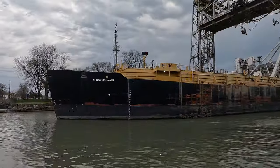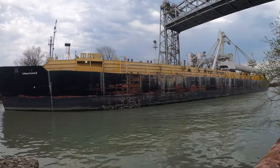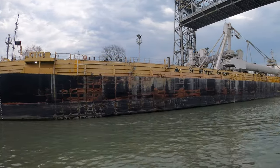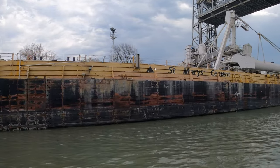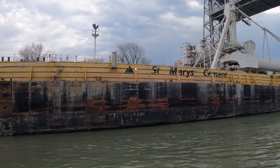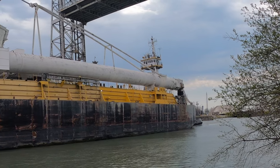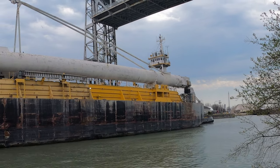She's a very unusual vessel. I'll tell you a bit more about it as we watch her make her way up the canal here. The St. Mary's Cement 2 is a barge that was built in 1978 by West Gulf Marine in Galveston, Texas. It's currently sailing under the flag of Canada. The vessel was formerly known as Canmar Shuttle and Valesco. It's associated with St. Mary's Cement, which is a major producer of cementitious materials in the Great Lakes region. The St. Mary's Cement 2 has a capacity of 17,000 metric tons and an offload speed of 500 tons per hour.